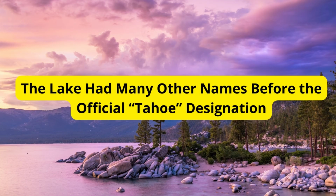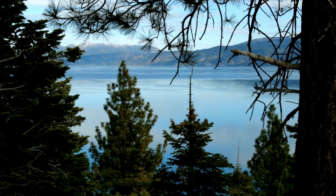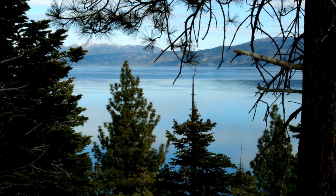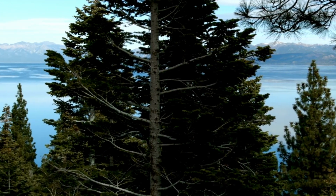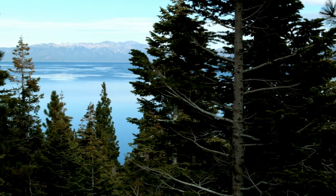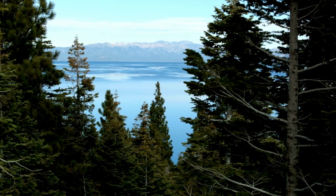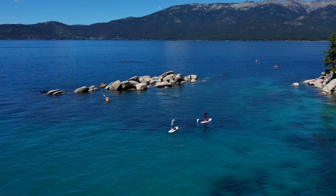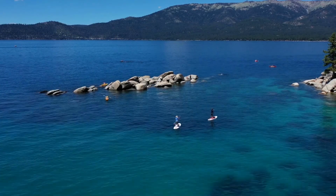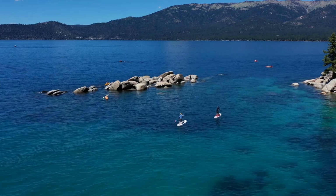The lake had many other names before the official Tahoe designation. Tahoe has had a crazy number of nicknames. For starters, Captain Fremont's westward expedition first spotted the lake in 1844, calling it Bonpland. However, Fremont's cartographer called it Mountain Lake. More confusion was sown when another map labeled it as Mahion and yet another called it Big Truckee Lake.